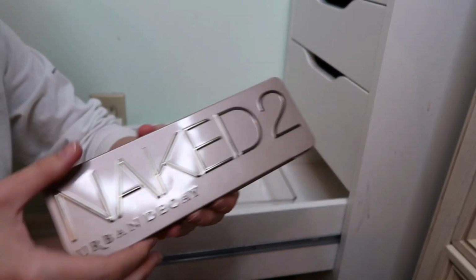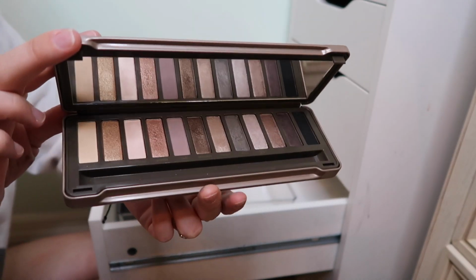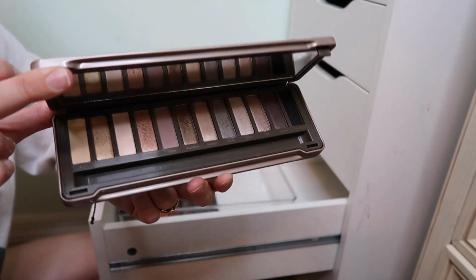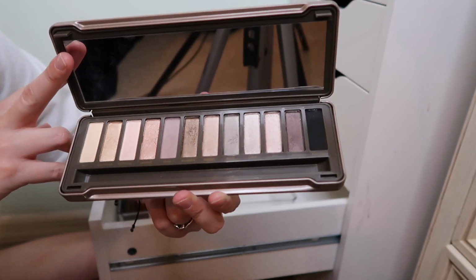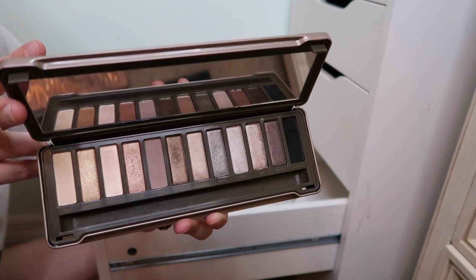Next we have the Urban Decay Naked 2. I'll be honest, I think I've only used this like one time. This was one of the palettes that I got that Christmas I mentioned when I got like six or seven palettes. I don't know why I don't reach for this a ton. Honestly, I could see myself letting this one go down the road, but I will keep it for now.